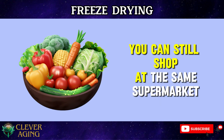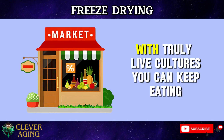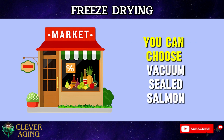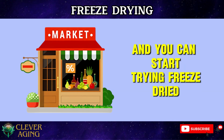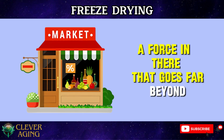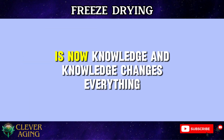You can still shop at the same supermarket, but now you'll know how to look for yogurts with truly live cultures. You can keep eating chocolate, but now, with at least 70% cocoa and no harsh alkalization, you can choose vacuum-sealed salmon instead of a fish that's been sitting on ice for days. And you can start trying freeze-dried purple fruit powders at breakfast, knowing there's a force in there that goes far beyond just color. What used to be just branding and marketing is now knowledge.